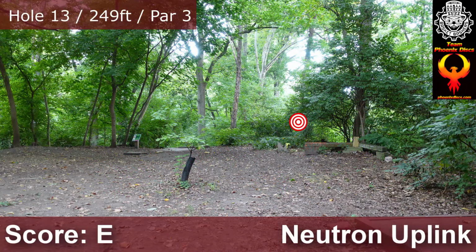So I love hole 13 in every position except for this one. It's just a crazy turnover. Like even the forehand has to be like a flip. So you got to throw a turnover through this tight gap, going to the right. Still needs to finish though, and it's just so blind. Kind of wish I had a spotter. I think I can soft turnover with the uplink.